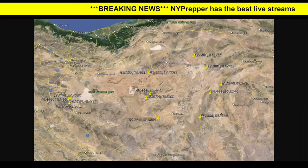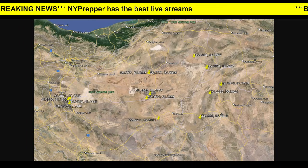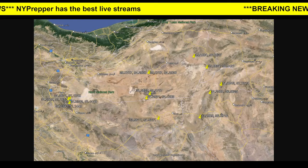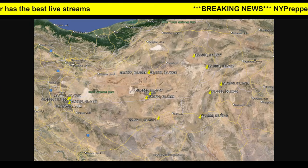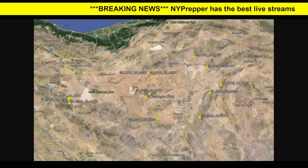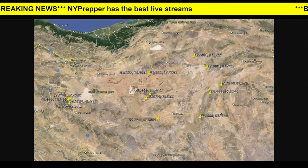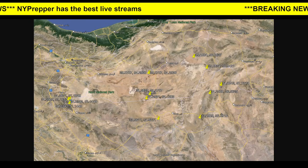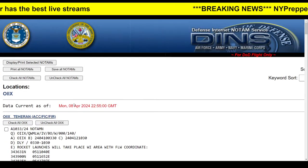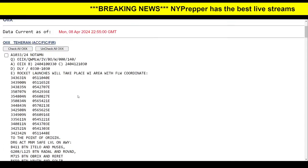Okay. Here's a more zoomed in look. You can see all the coordinates here. They're in the desert to the east of Tehran. So they're going to be launching missiles out of this area, and they're putting up a NOTAM for it. And here's the NOTAM. This is not training. I repeat, this is not training.